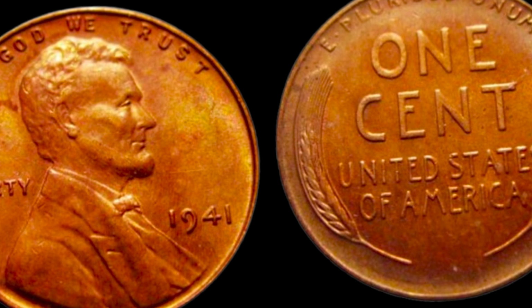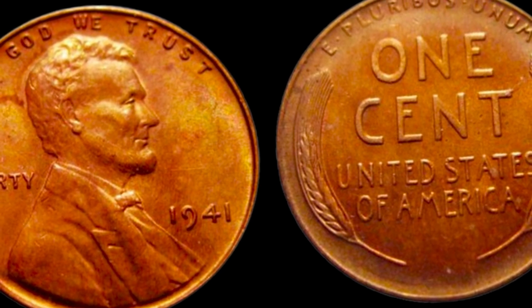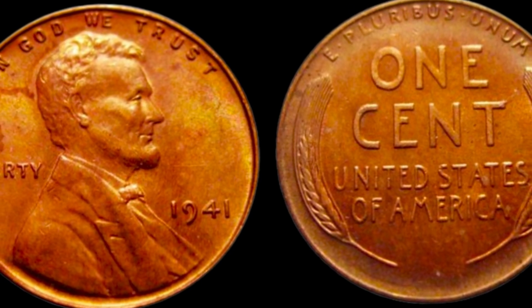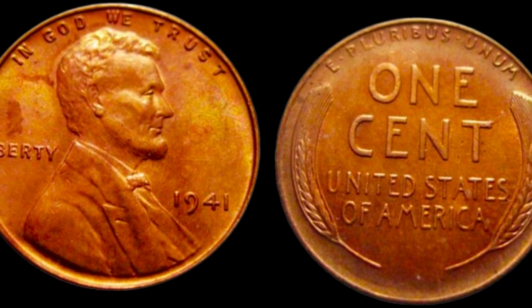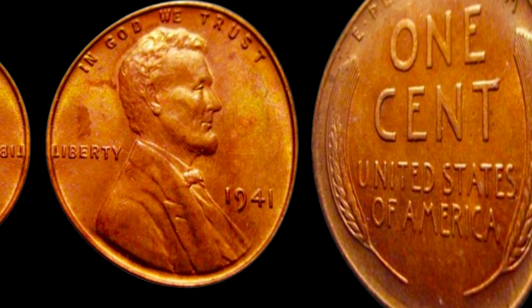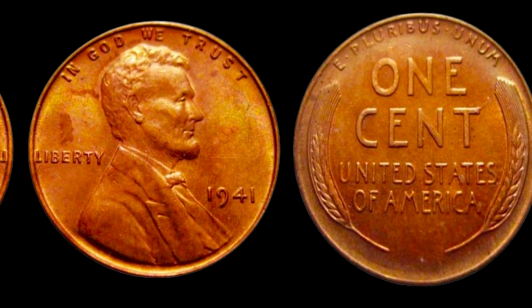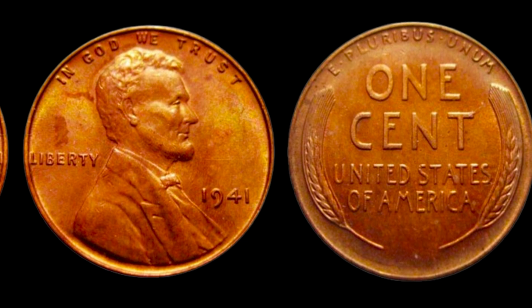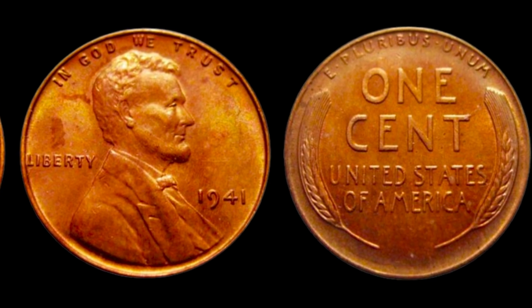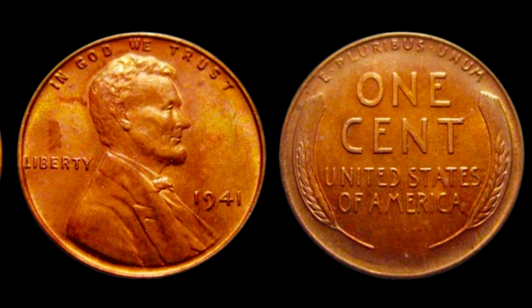Most 1941 Lincoln pennies were struck with no special characteristics, and they're not worth much more than their face value, just 1 cent. But like many coins, there are exceptions. The key to their value lies in rarity and specific errors or anomalies. So what makes a 1941 penny so valuable? It all comes down to a unique error, a feature that sets a small number of these coins apart.